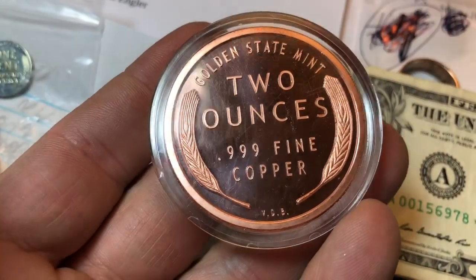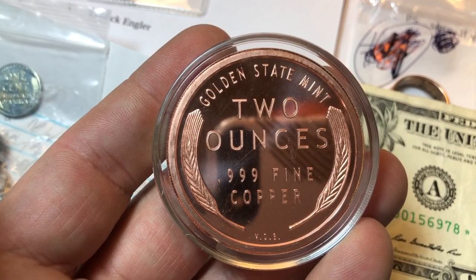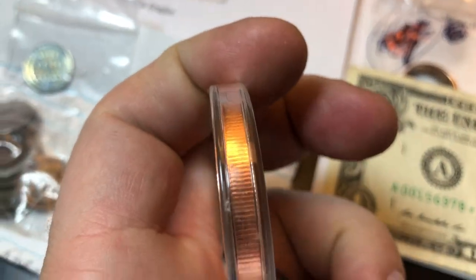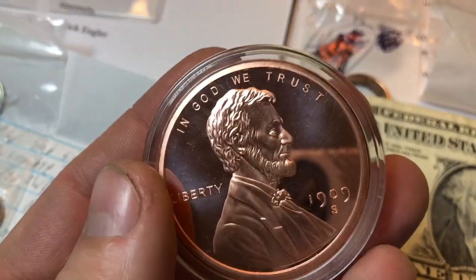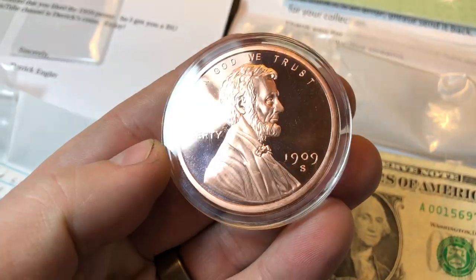Even has the VDB on the bottom, the wheat ears, 2 ounces, 0.999 fine copper from the Golden State Mint. I was literally thinking about purchasing some of these just the other day. I've been eyeballing them for a couple of weeks now. Gorgeous.